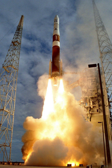GOES 17 occupies the GOES West position at 137.2 degrees west. The satellite, designated as GOES S before orbiting, was launched by an Atlas V rocket from Space Launch Complex 41 on 1 March 2018. Following post-launch testing and troubleshooting of a problem in its imager, the satellite was declared operational in February 2019.